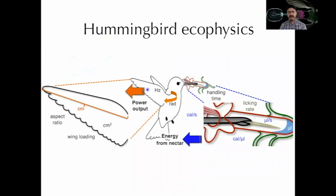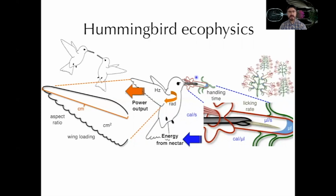All of this allows us to understand better how much energy they need, which flowers they should visit, how many flowers they should visit, and when to fight for them. So here, I'm gonna show now a video that goes into the fighting strategies of hummingbirds, which is the last bit of research that I wanna share with you today.